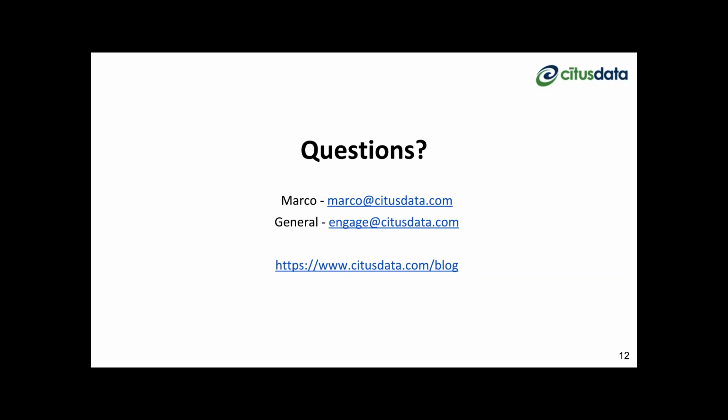Next question is, AWS Postgres has a 6 terabyte limit. What is the limit for CitusDB?